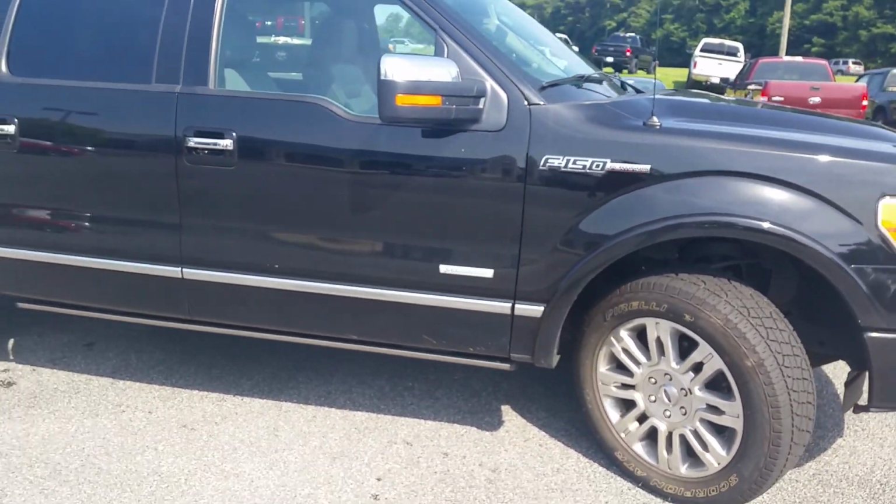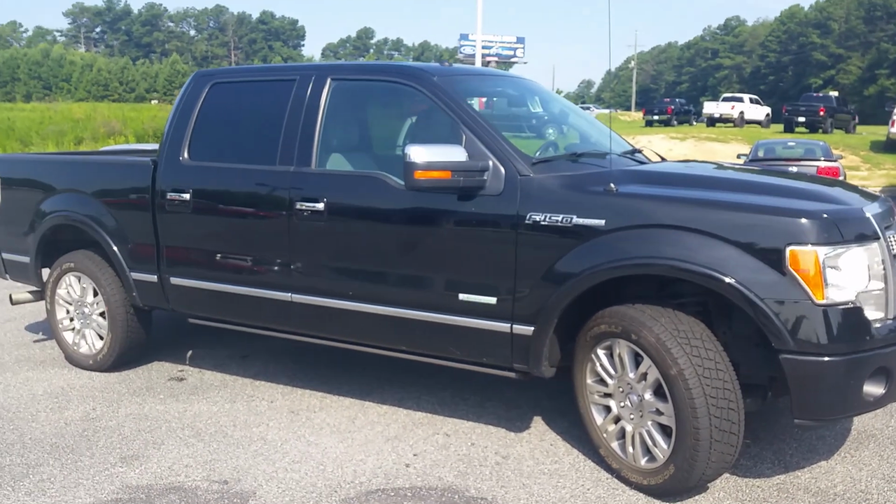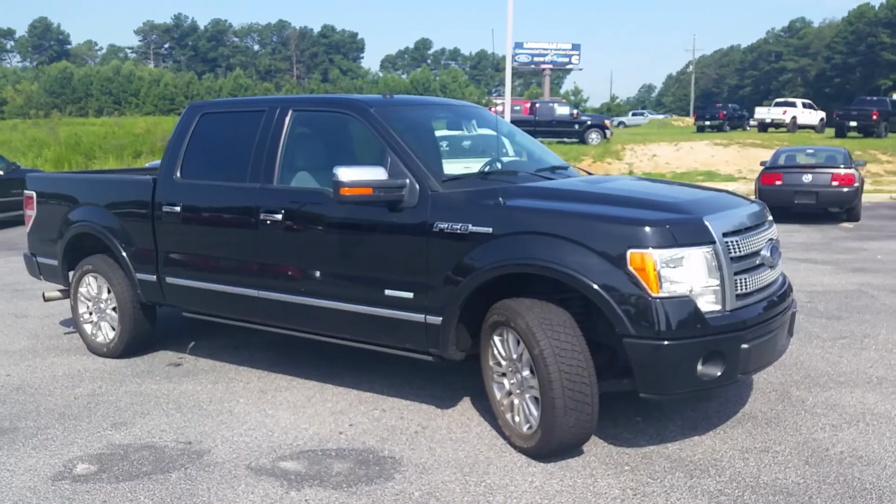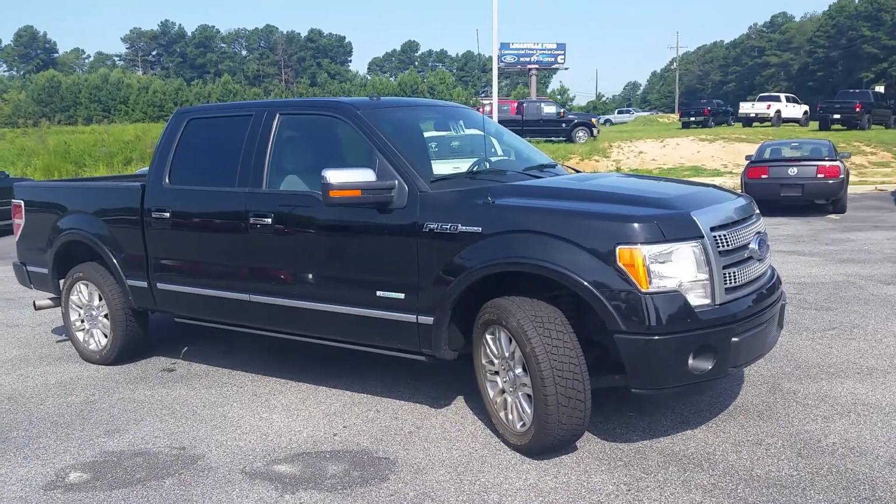She needs a bath right now, getting ready to go through the shop, get checked out thoroughly, and she'll get a full detail. But Robert, here's your 2011 Platinum F-150.